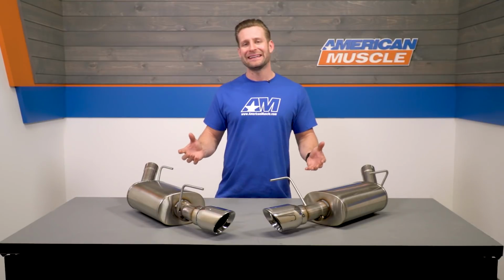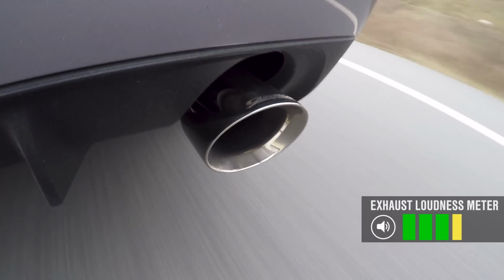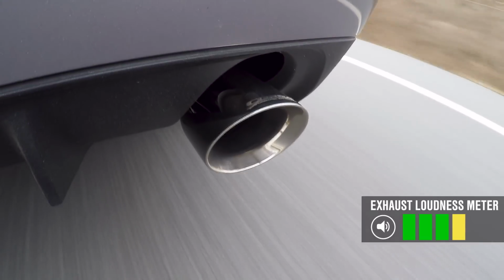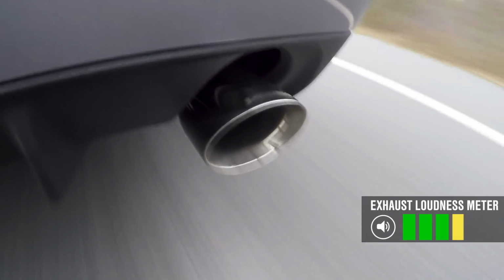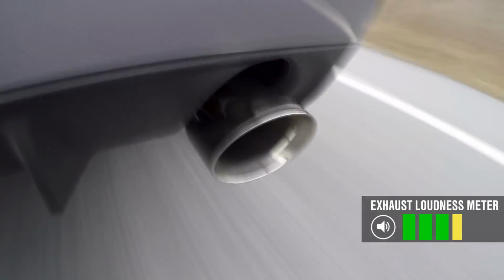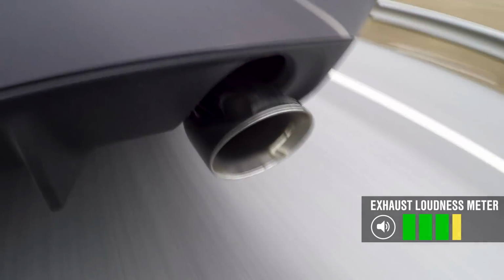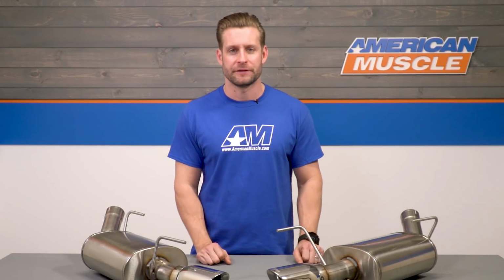So going to my patented and highly scientific Wake the Neighbor scale, I have the Corsa Sport coming in at a robust 4 out of 5 overall. Yes, it's an aggressive tone, no doubt, but not quite as loud or as unruly as the Corsa Extreme or other 5 out of 5 systems.